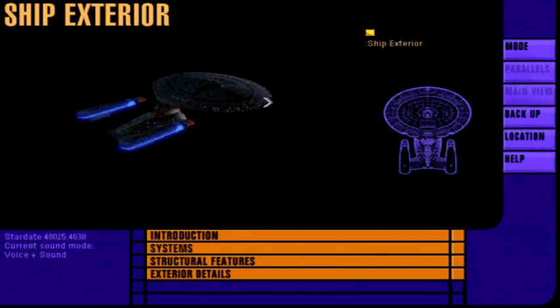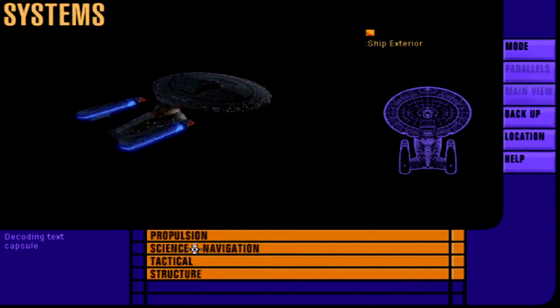Exterior view of the Galaxy-class starship USS Enterprise, NCC-1701-D. Mission critical systems aboard.